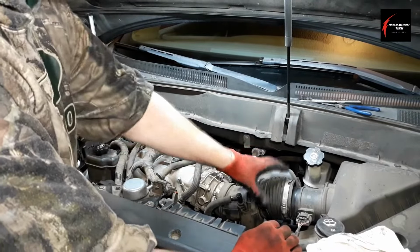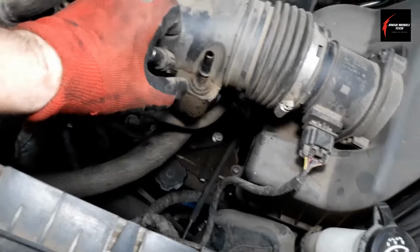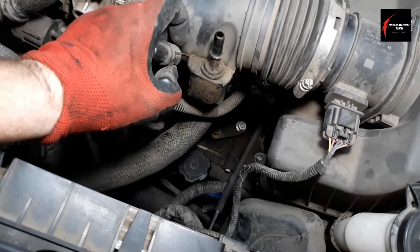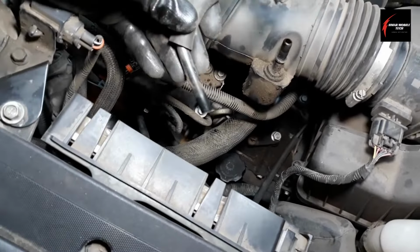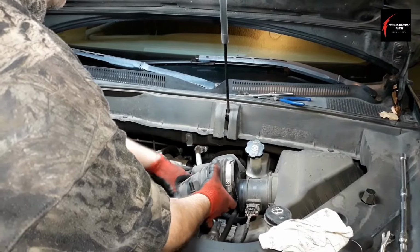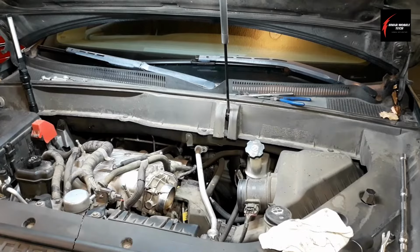Now before you rip this thing out of the way, make sure you're careful to notice right here that this has a little push tab. You'll push it all the way over and then gently wiggle it off, or you could pull it back from here where it's got that little boot right there. Now that you've got that off, you can just go ahead and pull the boot out of the way, and that'll give you a bunch of working room, so get that out of the way.